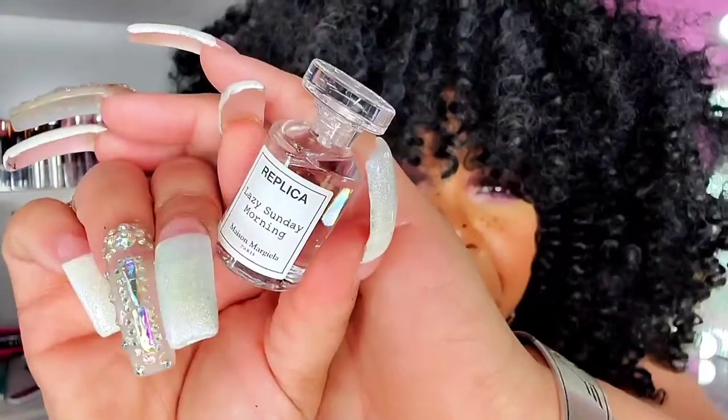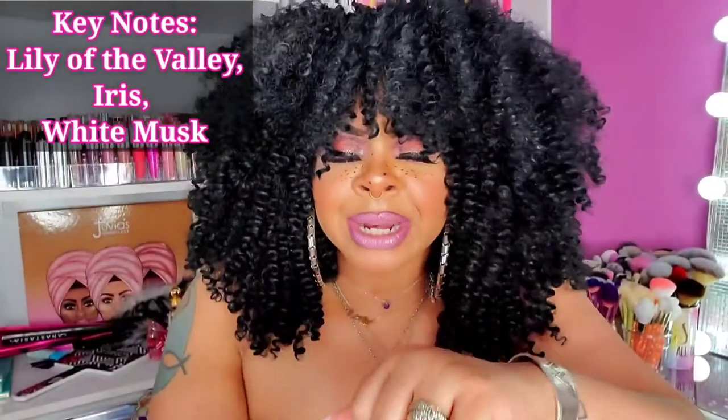And now this one is Lazy Sunday Morning. I do believe they said this is supposed to smell like fresh linen. Oh, guys. This most definitely smells like a lazy Sunday morning when you have washed all your bed clothes and put them on your bed, take a nice hot bath or shower, and wrap up in them, nice and cool, on a nice Sunday or off day. That's exactly what this smells like. This smells good as all get out.